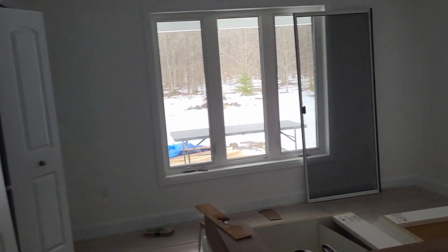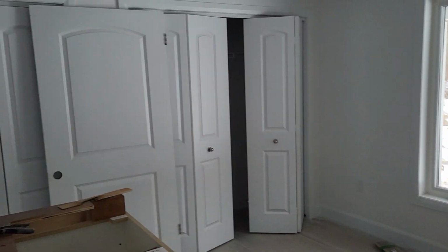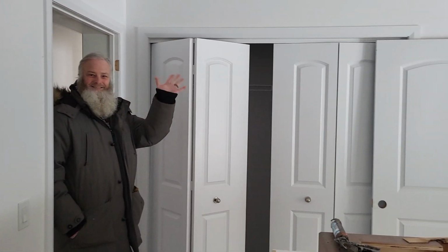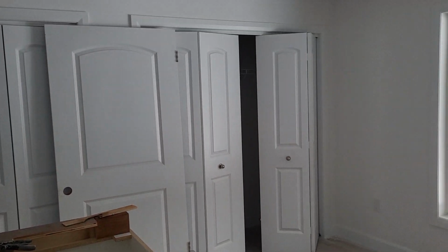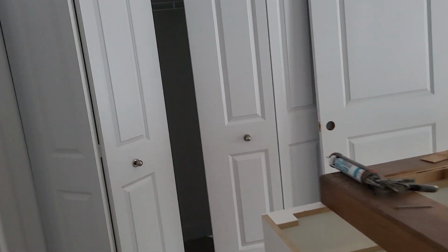Okay. Master bedroom. Check it out. Oh, there are people downstairs talking. That's okay. Focus on us. Look at those closets. Hi, Jeff. So much closet space. Nice, nice, nice. Looking good. Love it, love it, love it.